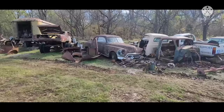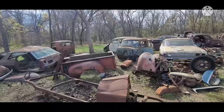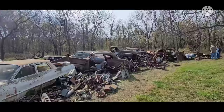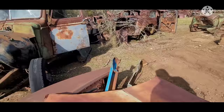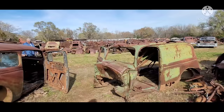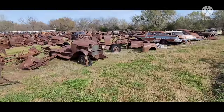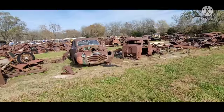49 or 50 Olds Coupe. Big old Lincoln. '63 Chevy. '66. Took a quick look just to see what's shaking, '67 grill, but really need to get back up in bed. '58 Delray, '41 Chevy, four door there, '35 coupe body.